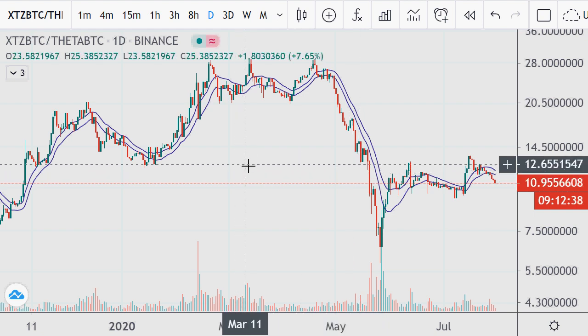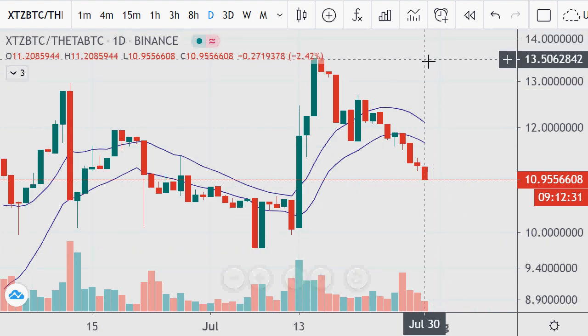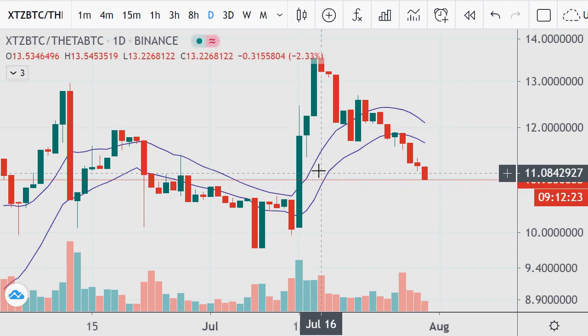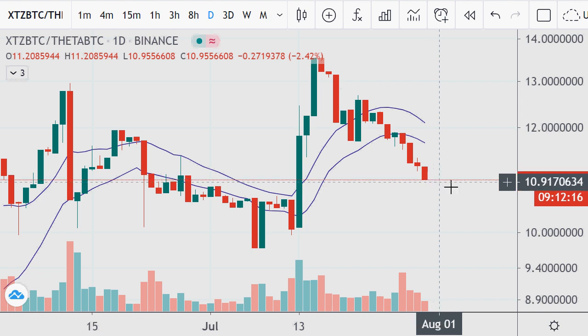And this is just one of several crosses in which I trade. But even just in here, we can see 9.72 up to 13.5. That's close to a 40% move. This is a 17% day here, followed by 3.5% up, 10.59. So here's a spot where I'm selling Tezos for Theta. And then on the way back down, I'm going to turn those Theta back in for Tezos.